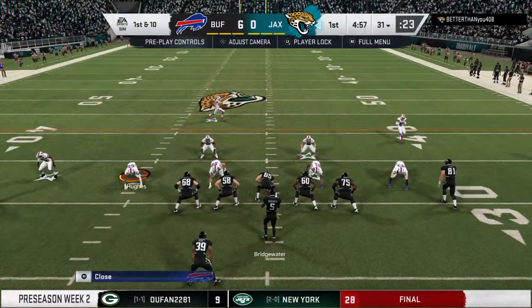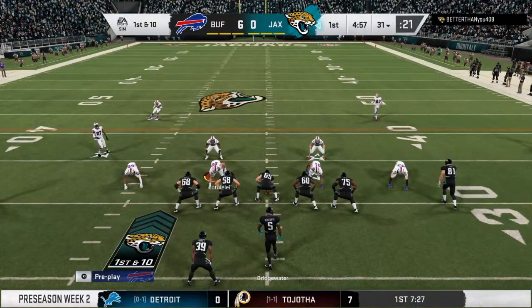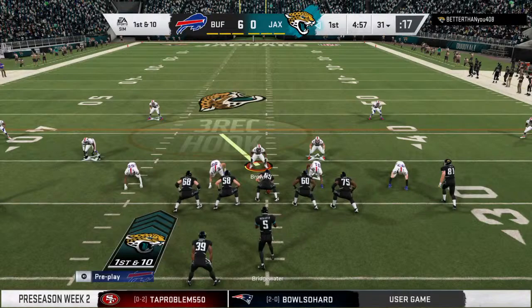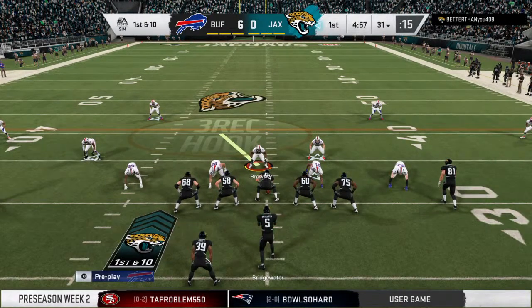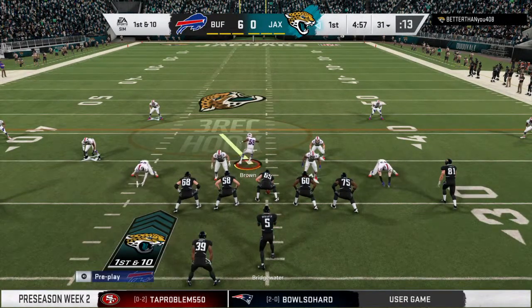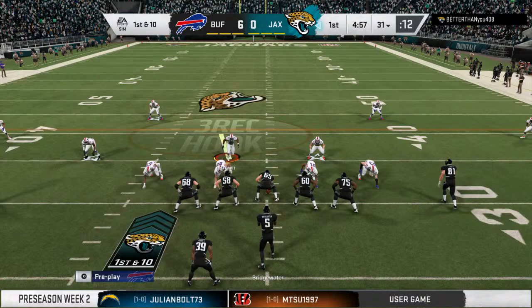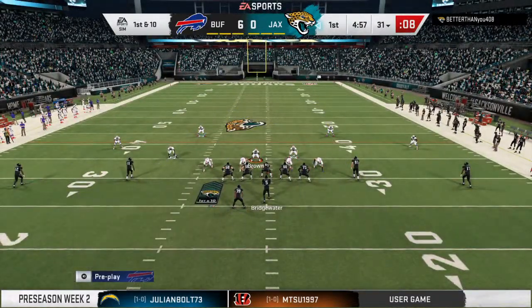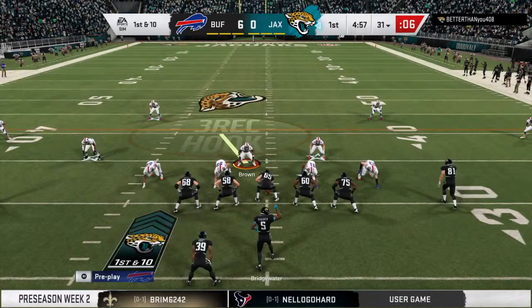Line of scrimmage, the 31 now on 1st and 10. He can't hang. He's not going to get me. Hang me. Right, check. 59. Man, I got you. Short.